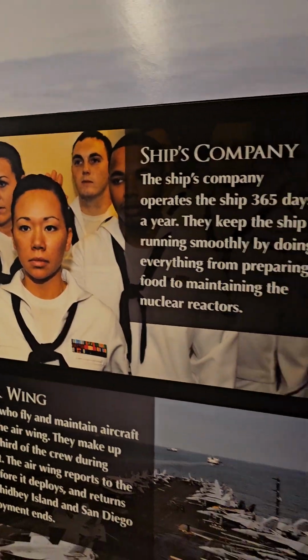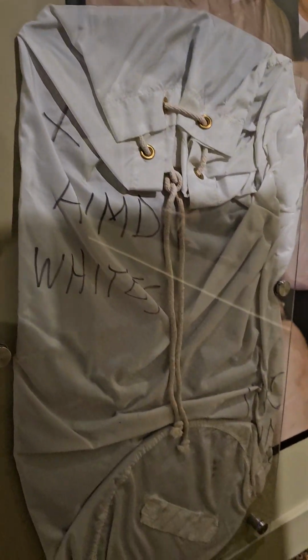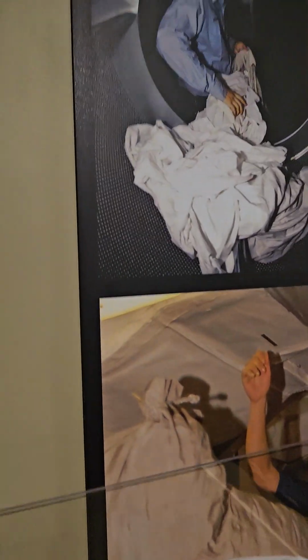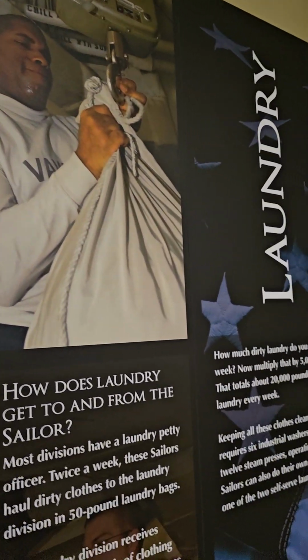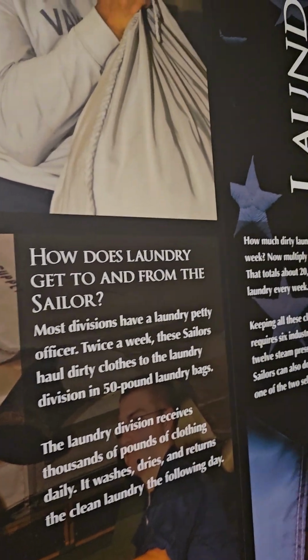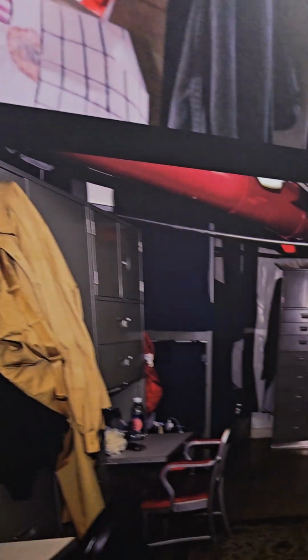Let's redo this. This is the ship's laundry. By the time I got on the Stennis in 2002, for your personal laundry, you make an appointment and then you go down to the laundry room. But I'm guessing for the chiefs and the officers, people still do their laundry for them.